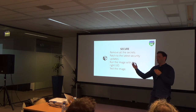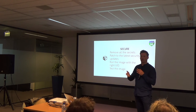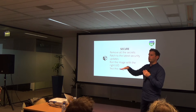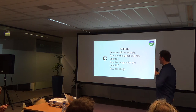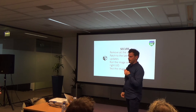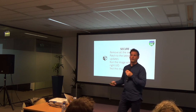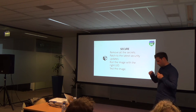Right now you have Twistlock, and I believe last week Docker also announced that if you push your images to Docker Hub, they run security checks and can see what kind of layers you're using and what kind of security stuff is not running well. And of course run the image with the right user ID. And of course test the image for all the security leaks. You have tools for that to test how up to date your images are.